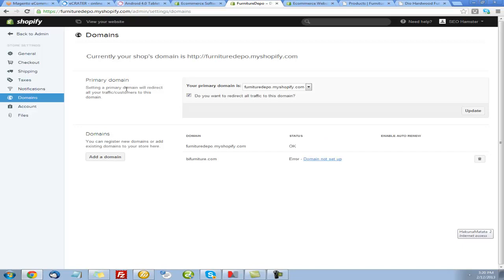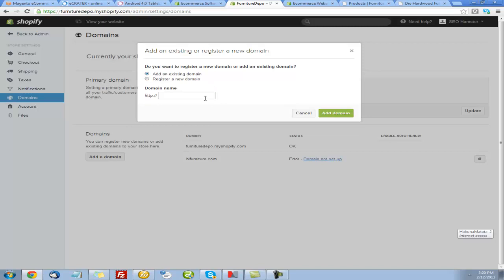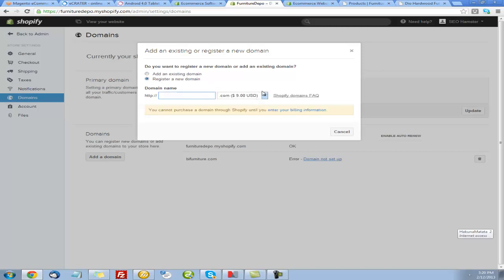So you can buy a domain from Shopify, or you can add your own existing domain from name.com or GoDaddy or something like that. And if you don't want to hassle with that, then you can also buy a domain from Shopify.com for $9 for .com, and you can have your brand. So instead of having furnituredepot.myshopify.com, I can have a domain furnituredepot.com, or whatever your Shopify store name is, and you can purchase that domain for your Shopify site.